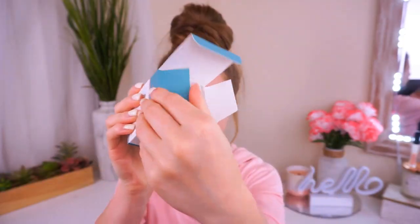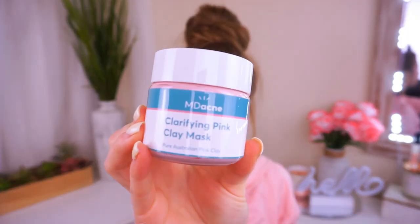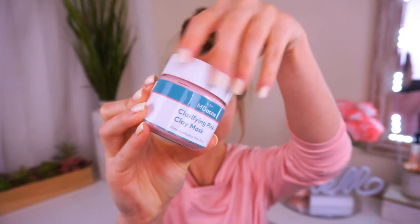Okay, firstly, how cute is their packaging? I love the colors. I love the way it's packaged. Everything about it is so eye-catching and it's so cute. So this is the MDacne Clarifying Pink Clay Mask.